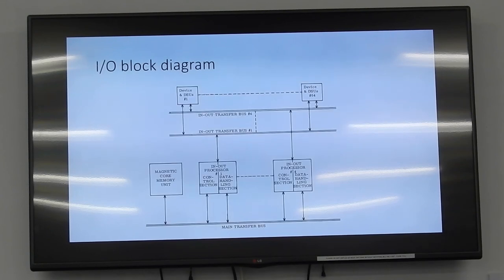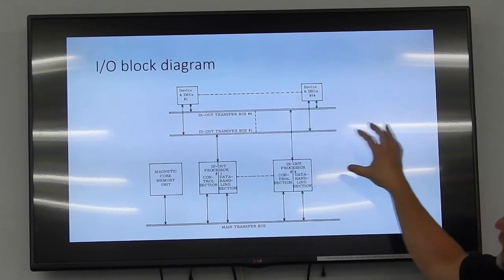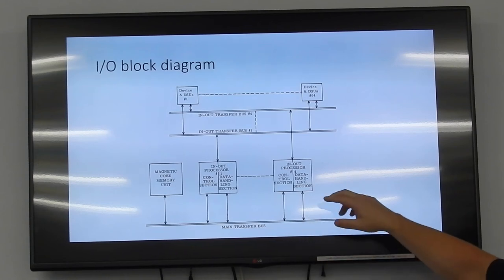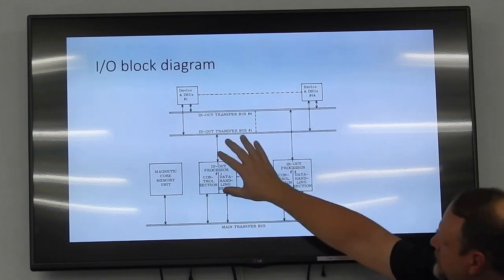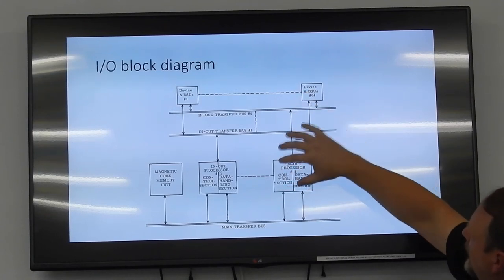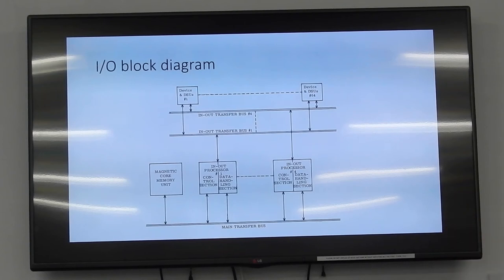This is a block diagram. This will be one I/O device. You have your main transfer bus that's going to transfer everything, and you have an in-out processor. So here's a device, and there's your magnetic core memory. As data goes through, it's handled independently by each of their own buses. So that's another way it can run asynchronously. And that's it.